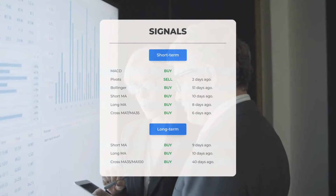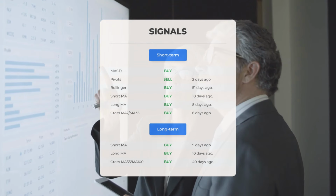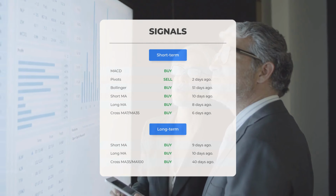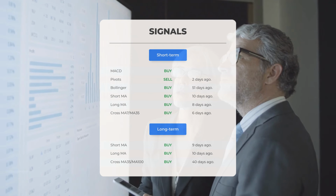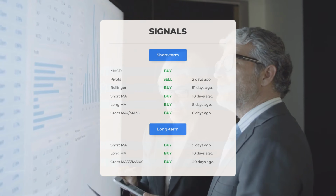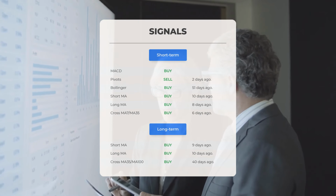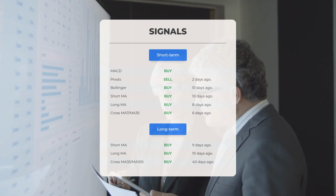Here are some other signals you might find interesting. Moving average convergence divergence, buy signal. Pivots, sell signal 2 days ago. Bollinger, buy signal 51 days ago. Short-term moving average, buy signal 10 days ago. Long-term moving average, buy signal 8 days ago. The relation between the short and the long moving averages indicates a buy signal 6 days ago.